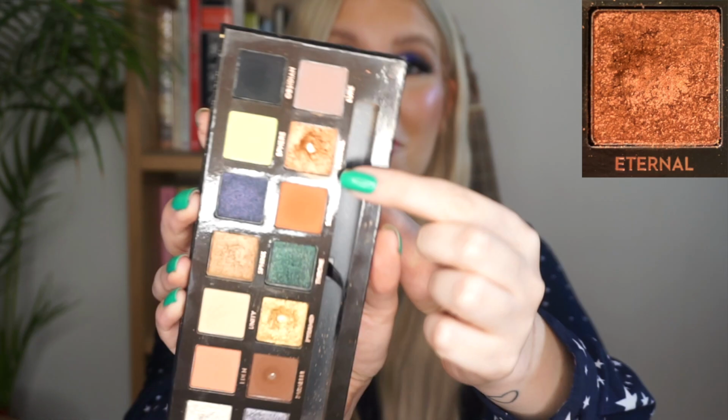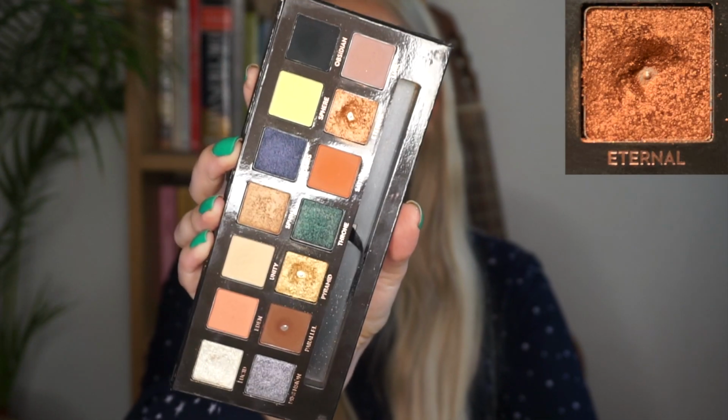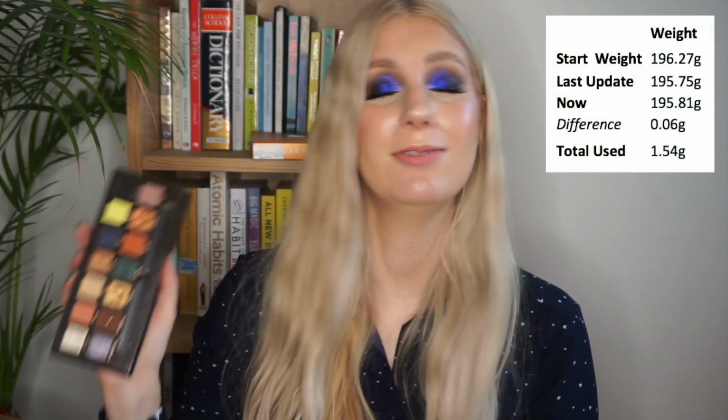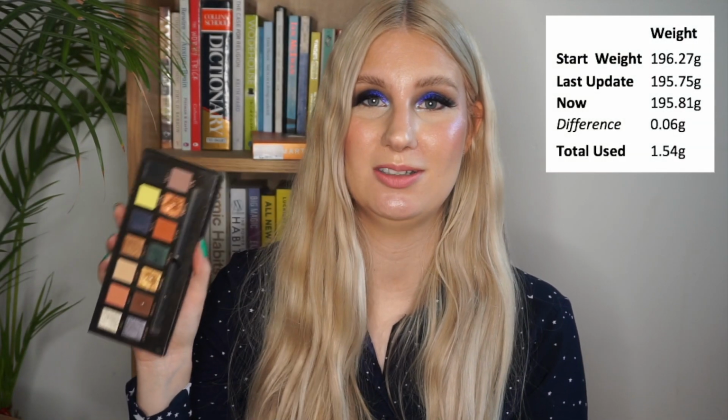So I'll pop up the picture of where I was last month, and my goal again with this was to hit pan on it, and I'm happy to report again that I was able to hit pan on it, which is very exciting. This was more of a neutral shade, so it was easier for me to hit pan on, and it only took me an additional 5 uses for a total of 8 uses to hit pan on this eyeshadow.